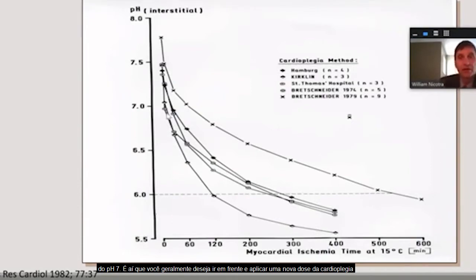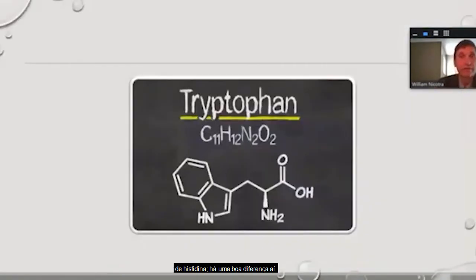That's typically when you'd want to go ahead and redose your blood cardioplegia, at that maximum 30-minute mark. But taking it all the way out to the 2-hour mark, where we recommend a second dose for Custodiol, you're still just under a pH of 7.0. So the heart is protected because of the buffering capacity of the histidine. And if you could appreciate, there are 198 millimoles of histidine. Our blood, which also helps buffer, has 2 millimoles of histidine, so quite a difference there.